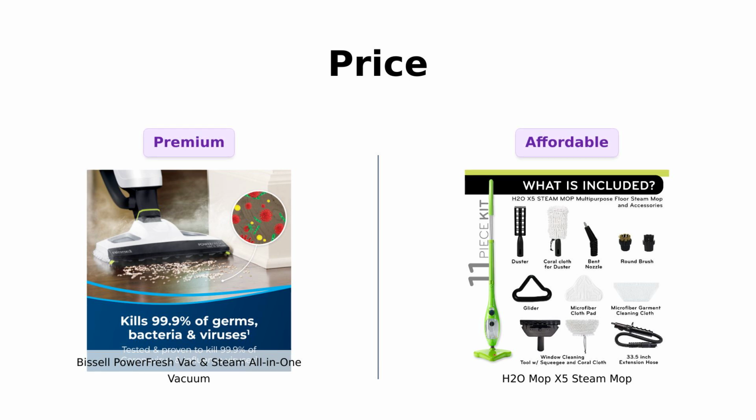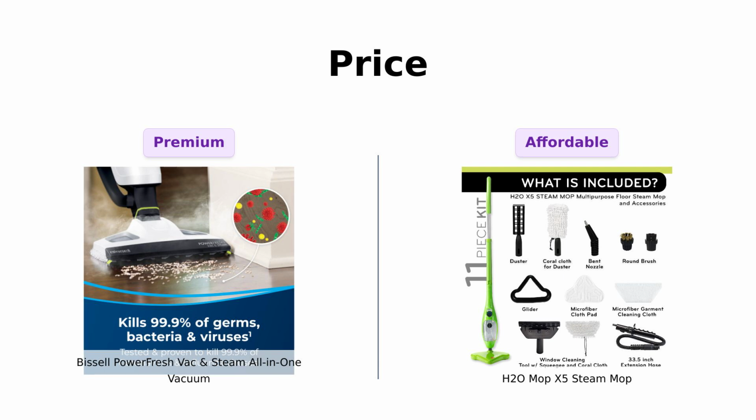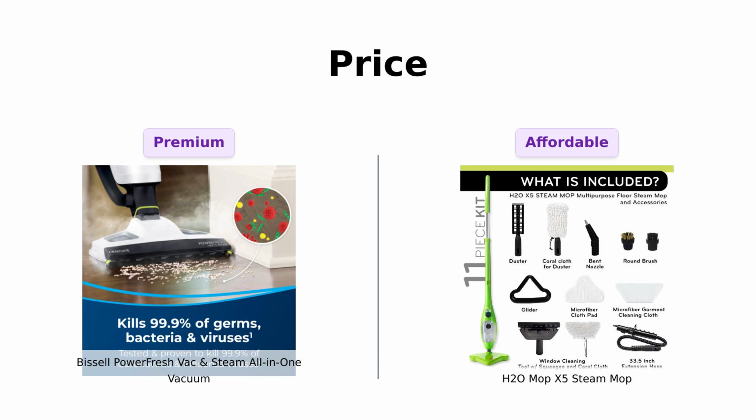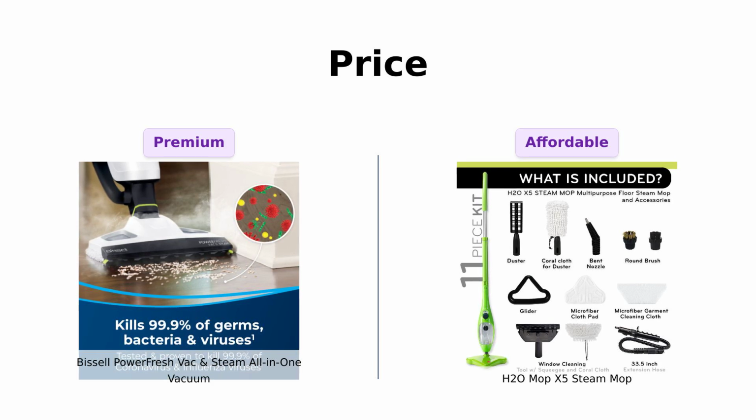First up, let's talk about the dollars and cents. The Bissell is coming in hot at $185, while the H2O MOP is making a splash at just $169. Reviewers of the H2O MOP appreciate its affordability, calling it a wallet's best friend. On the other hand, many Bissell users mention that the extra features justify the higher price, especially the convenience of having both vacuuming and steaming in one device.